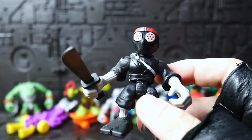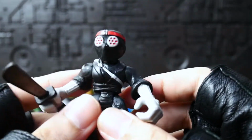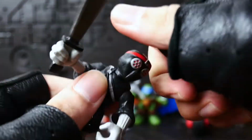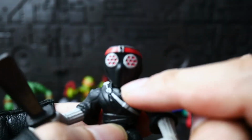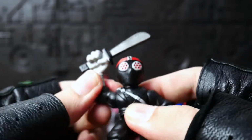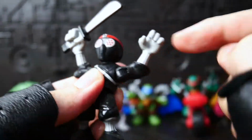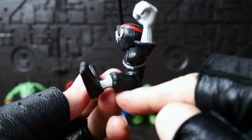Size-wise, a bit taller than the turtles. The head has rotation, but somehow it's a bit hindered. Yes, you can. This is a very interesting part, isn't it? The arm has rotation and the hinge as well, as usual. As you can see, the hinge. The body part is a bit rubbery compared to the rest, by the way. You see the hinge there. And still the same sitting position. Again, still better than the turtle.